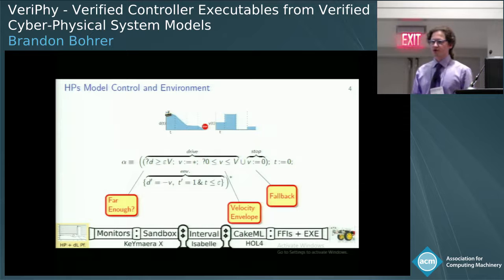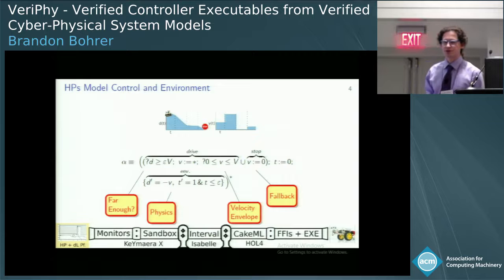This is also going to be used if those untrusted software components are trying to do something that we say is not allowed by the model. We'll use this as a fallback to say we always have a proven safe default option if the untrusted components are trying to do something inherently dangerous. Regardless of which control decision you make, the robot is then, of course, going to actually move. This is modeled as a differential equation.